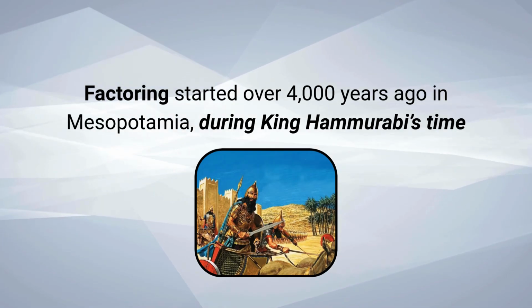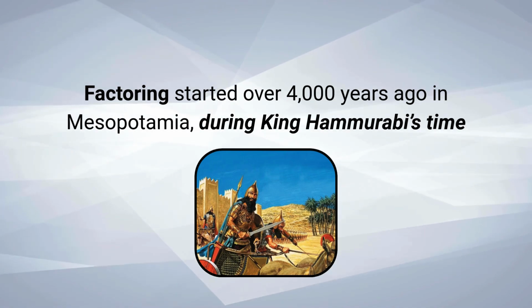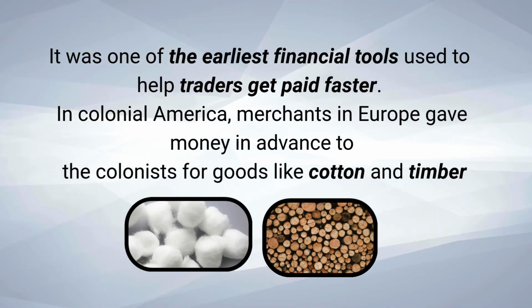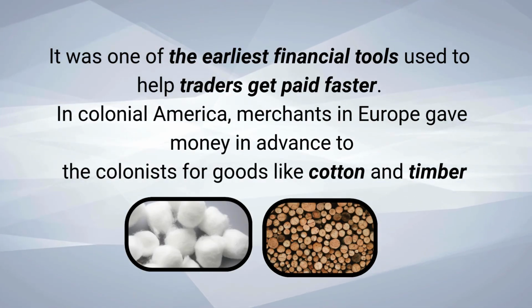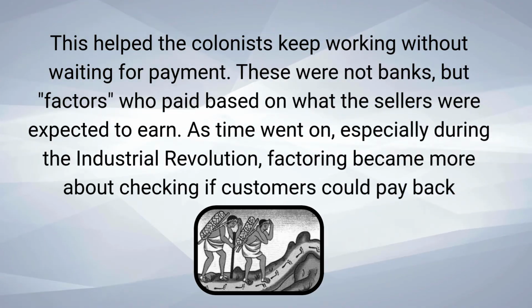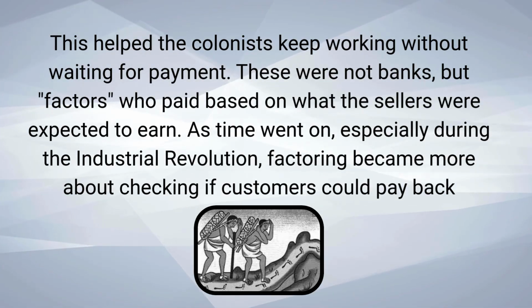Factoring started over 4000 years ago in Mesopotamia during King Hammurabi's time. It was one of the earliest financial tools used to help traders get paid faster. In colonial America, merchants in Europe gave money in advance to the colonies for goods like cotton and timber. This helped the colonies keep working without waiting for payment. These were not banks, but factors who paid based on what sellers were expected to earn.